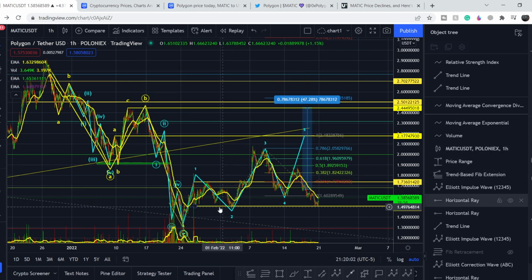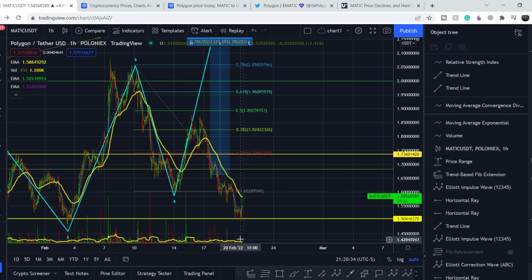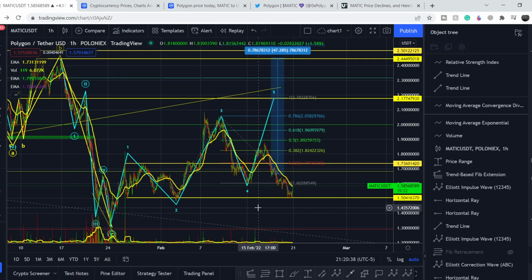We hit the range of support that I drew previously, and definitely when one of your forecasts fails, other patterns might work. And as you can see, it happened right here. We hit the range of this support. It is $1.5 price point, and from this range we have a bounce. And I have to say that we don't have enough volume to confirm this movement to the upside. Nevertheless, it is a good price action that respects all the major key levels.